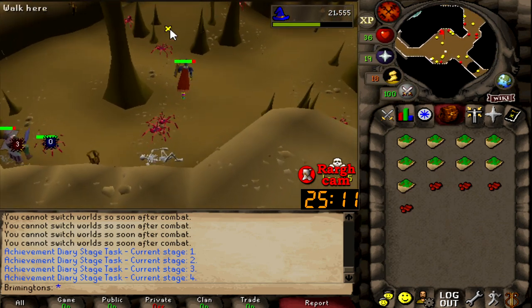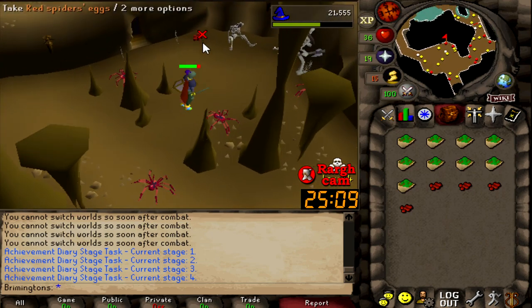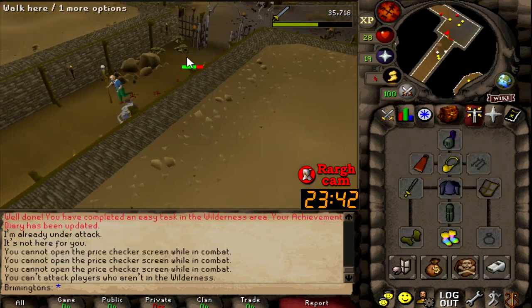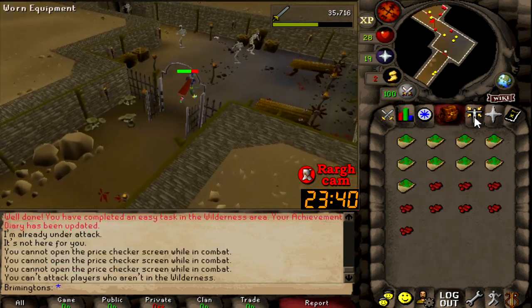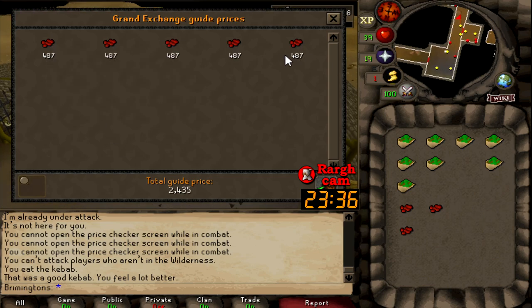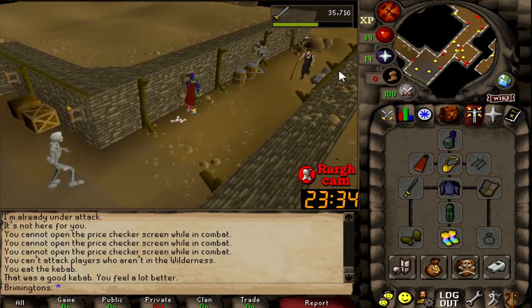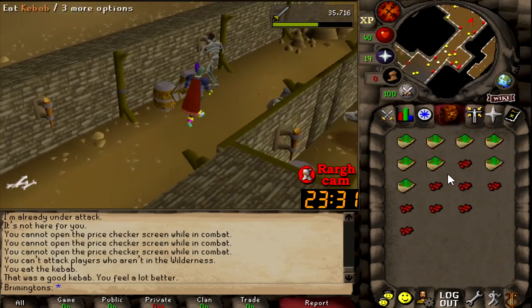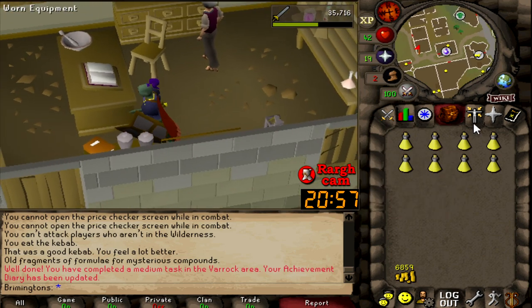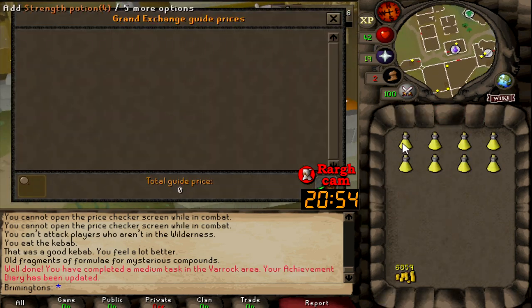Sorry, bro. I ain't hopping at this point. I'm yoinking. I got a competition to win. I'm on a time limit. Wow, so if anybody wants a pretty good moneymaker and you're like a really low level, no joke, pick up red spider's eggs. They took them out of the Nightmare Zone shop, and I think that's why they're so expensive, but super, super easy to do. There we go. And they come in four dose as well.